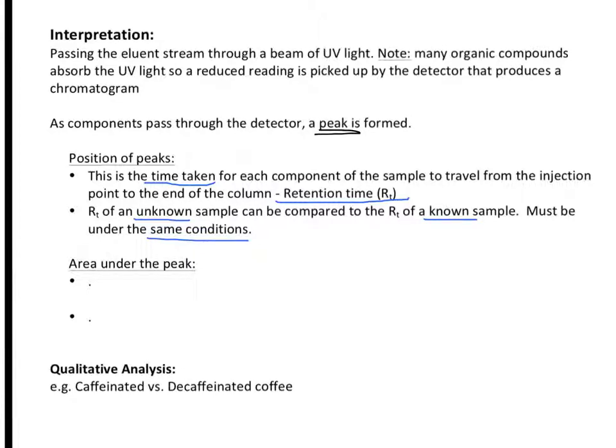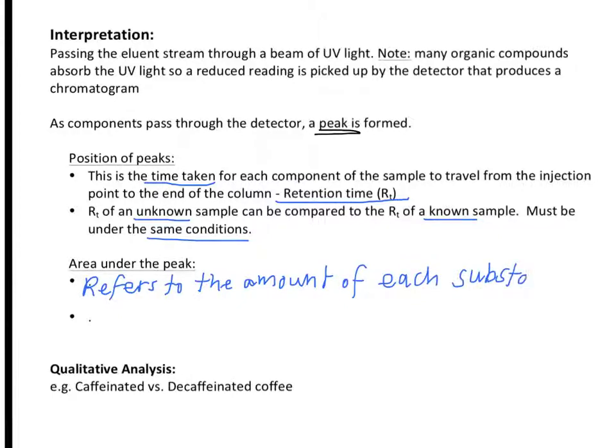The area under the peak, as with gas chromatography, refers to the amount of that substance. So this is, of course, quantitative analysis.